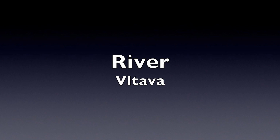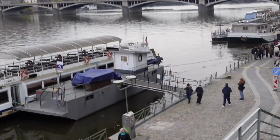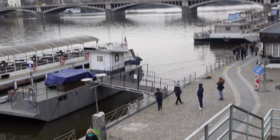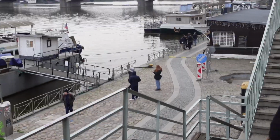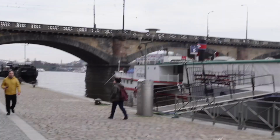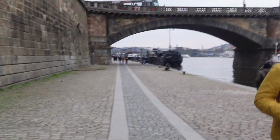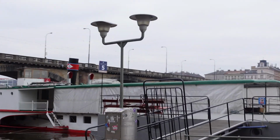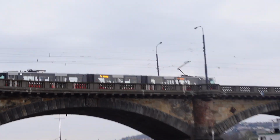The Vltava River originates in the Šumava, which is a Bohemian forest mountain range in South Bohemia near the border of Germany. It runs all the way across the middle of Bohemia from south to north. It's a beautiful river with a lot of beautiful bridges, and along the banks of the river, there are some restaurants where you can dine. The views are stunning.